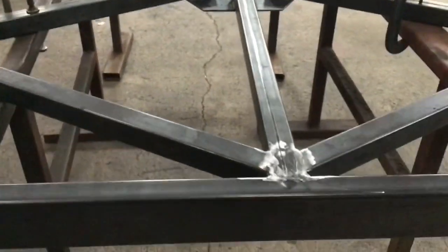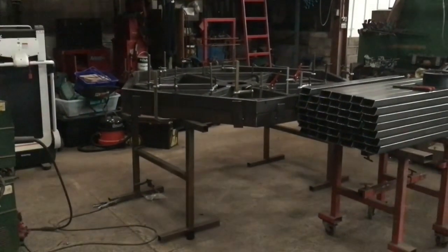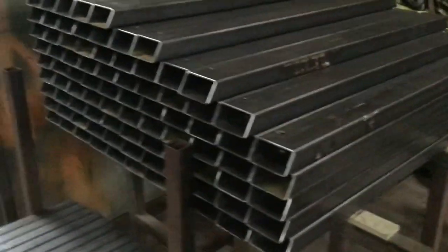There's one there completed. This one's on the jig. Well, that one's eight really. That's been turned. The other side's been welded. That one is on the jig being welded. So there's a stack of steel cut, all ready to go.